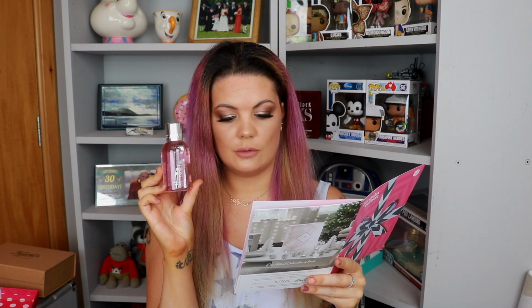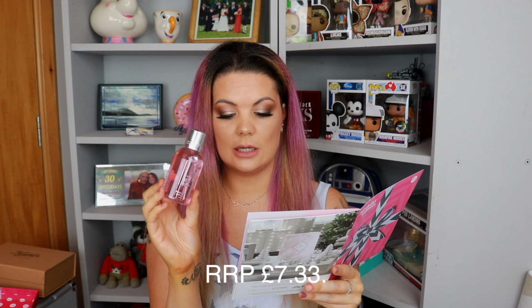Okay, the next thing we have is Molton Brown Delicious Rhubarb and Rose Bath and Shower Gel, and it retails for £7.33 for this size. This is 100 mils, the full size is 300 ml and it's £22. Wow, that's expensive. Let's smell it.